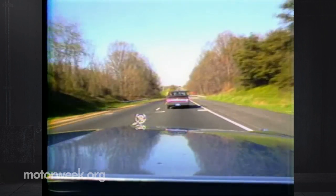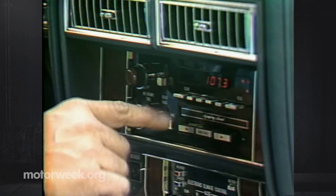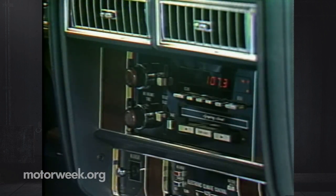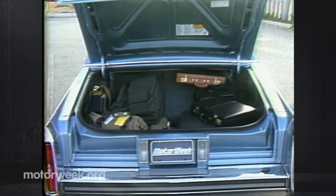You just aim the hood ornament, hit the cruise control, and make miles. And to keep you entertained, there's a simple-to-operate Delco cassette stereo with big knobs, easy-to-find buttons, and a fine sound. There's plenty of cargo space here, too. The Brougham's trunk took a week's worth of luggage for five with room to spare.